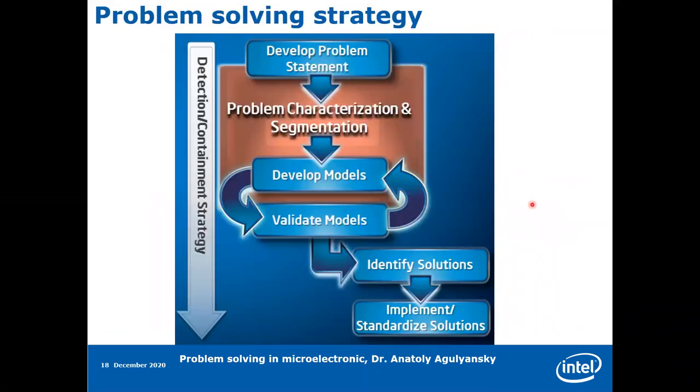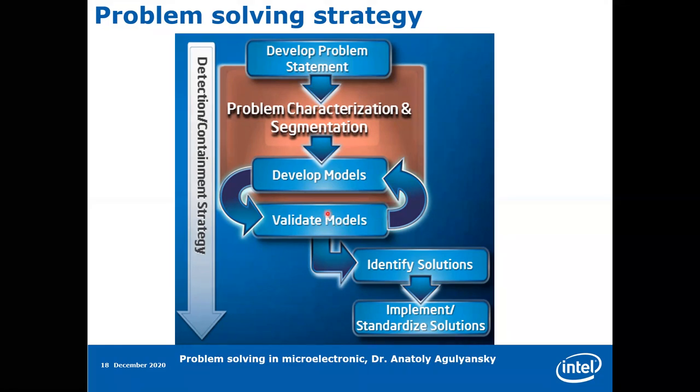We use a strategy that generally contains four steps. The first step is to develop an understanding of what the problem is. The second step is to learn the problem, this is problem characterization and segmentation. We should learn everything about the problem. The next step is developing and validating models. And the final step is a solution, and after that the documentation. Problem characterization and segmentation overlaps with problem statement and modeling, because it could change, could be affected.